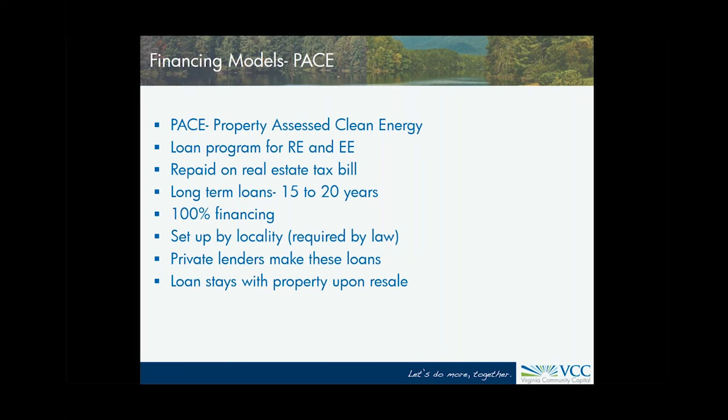It's set up as a voluntary special assessment on the property. Therefore, these loans are long-term loans, 15 to 20-year loans. Banks make these loans. Private lenders make these loans. But it requires each locality to set up their own PACE program, so each locality has to pass an ordinance.